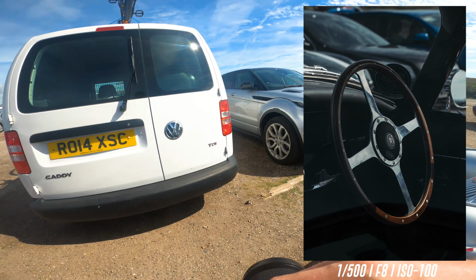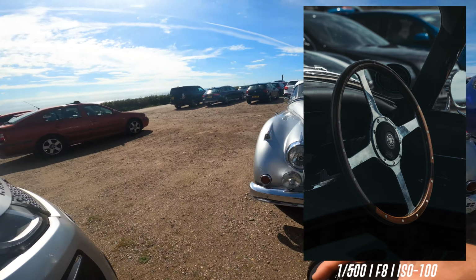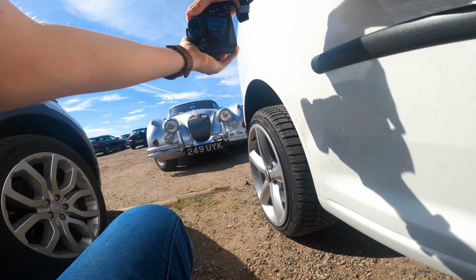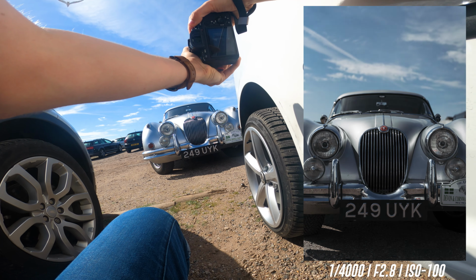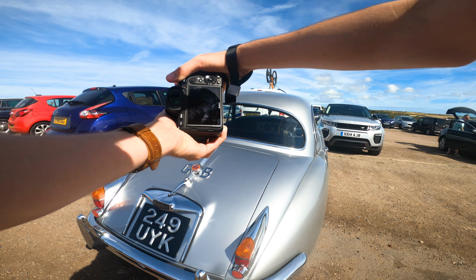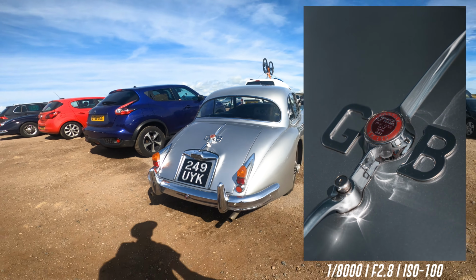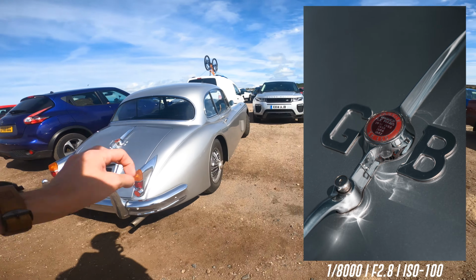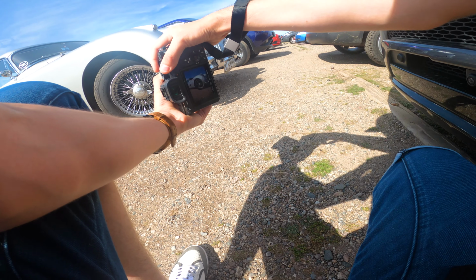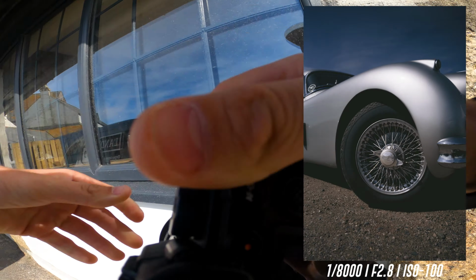Look at this classic Jaguar right here, guys. This looks fantastic. Wow. I'm just in the car park and look at this. What a beauty. Let's get some detailed shots. I can't get a landscape shot of it because it's surrounded by other cars. So I'm just focusing on little details here. Like this right here, the wheel.